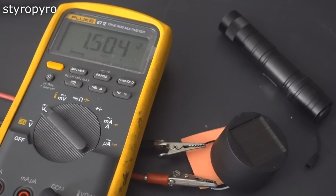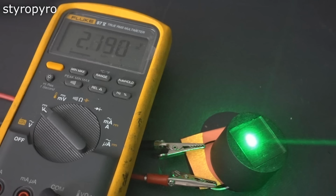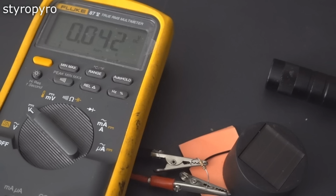Now, with the solar cell here, just the tiny amount of ambient light in the room is enough to generate a voltage across it. Now, when I shine a laser at it, the voltage does increase, but surprisingly not by much. Let's try adding a small load to it, in this case a 10k ohm resistor. Now when the ambient light hits it, it doesn't raise the voltage by much, and now the laser's effect is much more obvious when the beam hits it.